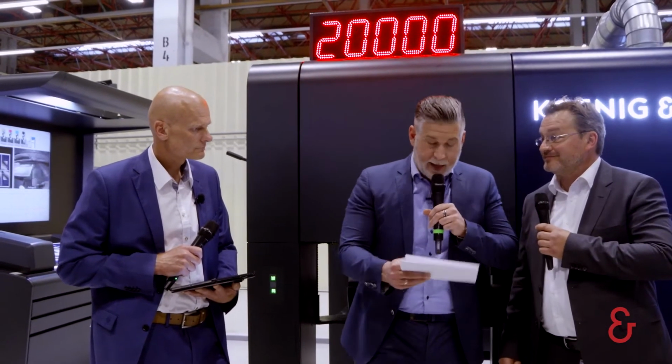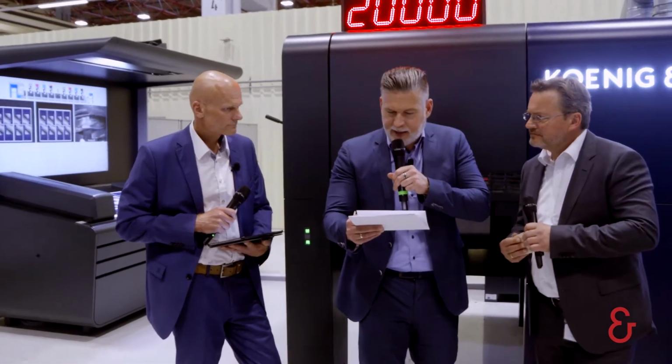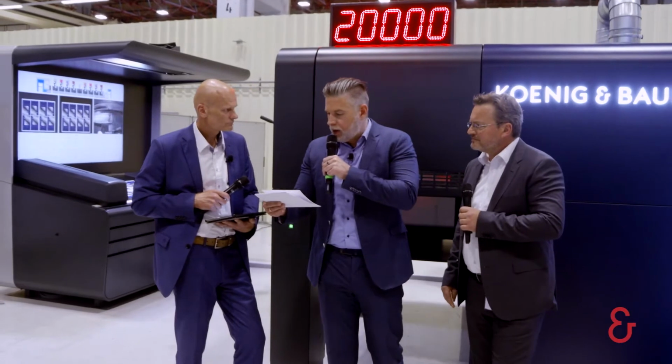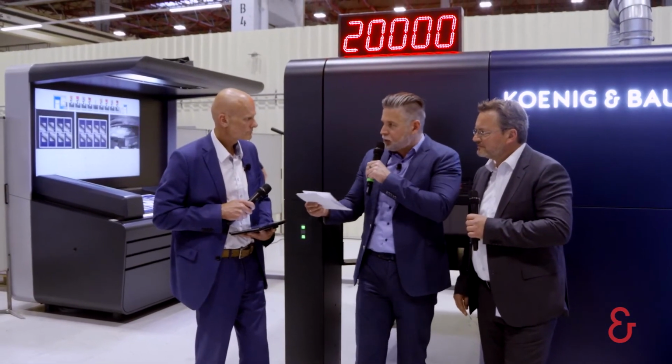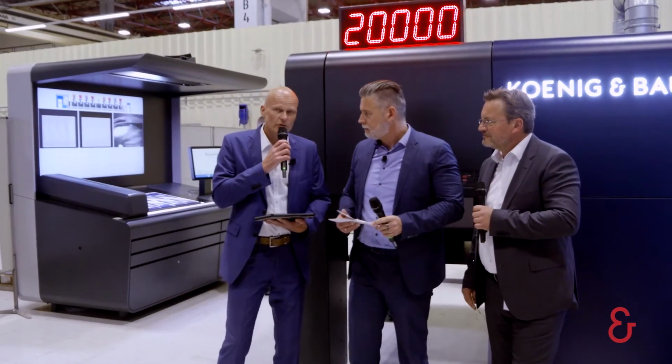Okay, that's quite fast. And the next question quite fits into it, because the next question is, how many waste sheets do I have to count with on average for a typical web-to-print application? So how many waste sheets? It's a very good question.